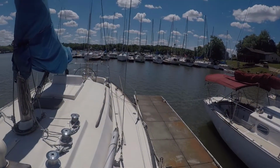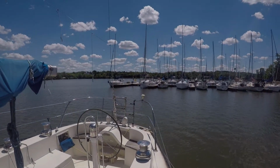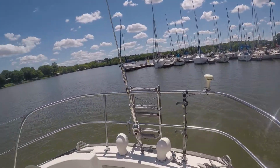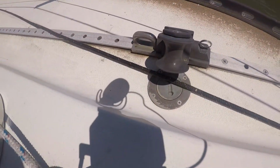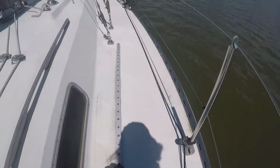This is our waste hole. And we have a water hole. I haven't found the fuel one yet, but I will look. Keep looking. Fuel inlet. And diesel goes right here. And then we should have, because we have 2 freshwater tanks, this is our other water.